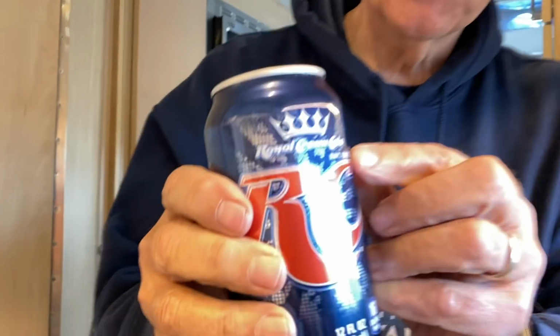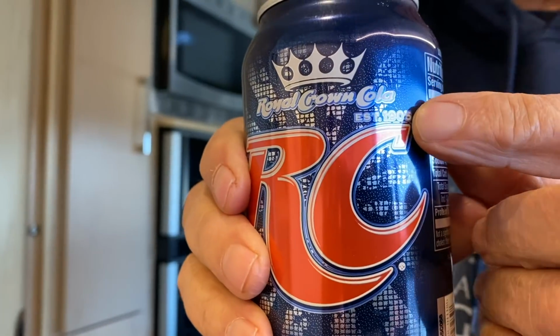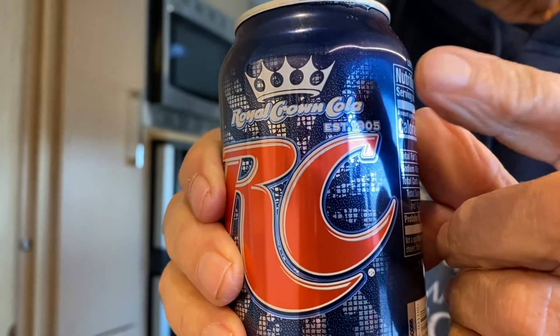If I didn't see the can, I'd think this is a Coke. I think it'd be Coca-Cola. When I used to drink Coke, seriously, I think Coke, I couldn't drink a Pepsi. I was totally a Coke girl until I gave it up. Well, I think it tastes a lot like Coca-Cola. And it's interesting because look here on the label. They even make the cola part look like Coca-Cola.